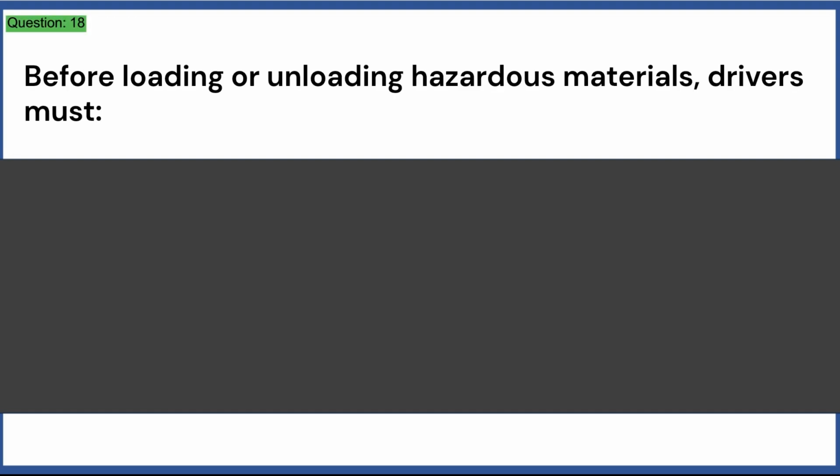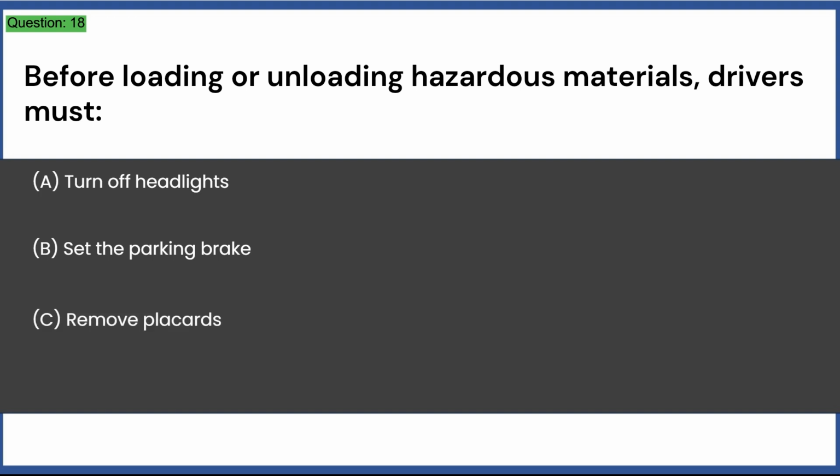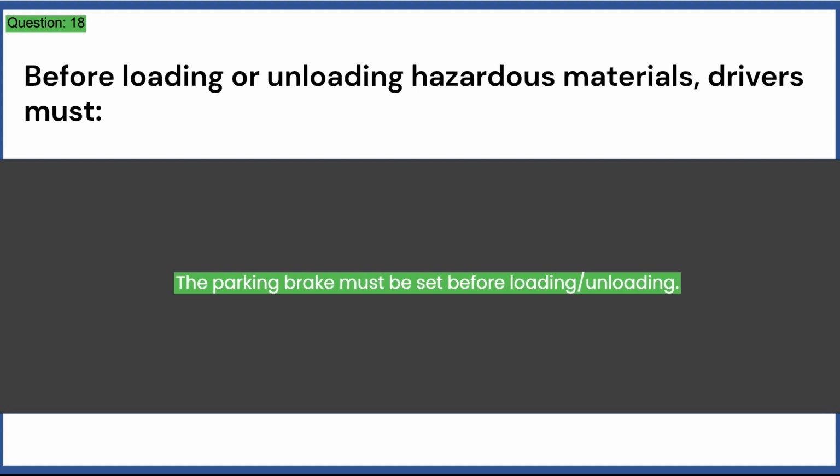Before loading or unloading hazardous materials, drivers must: A. Turn off headlights. B. Set the parking brake. C. Remove placards. D. Check shipping rates. Answer B. The parking brake must be set before loading/unloading.